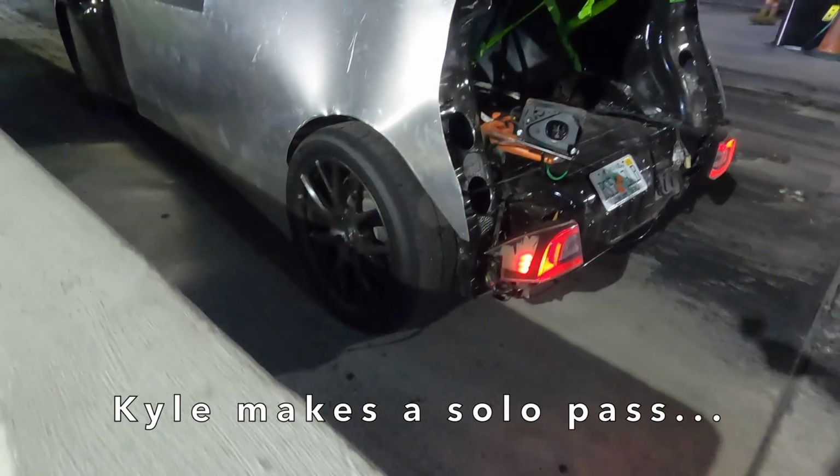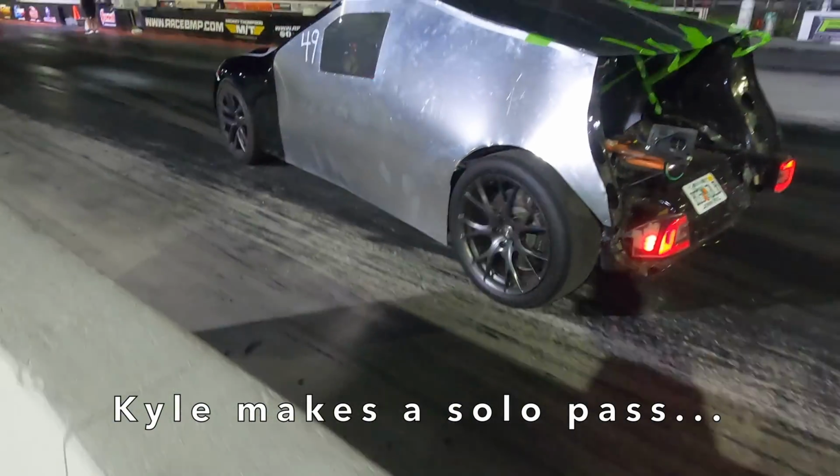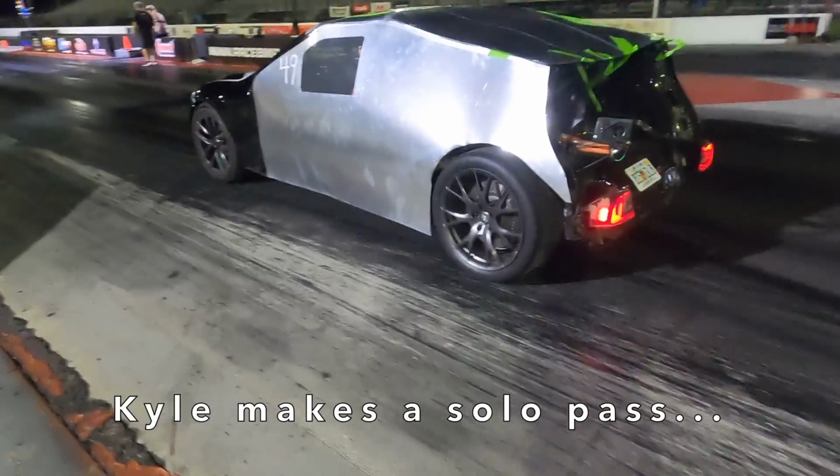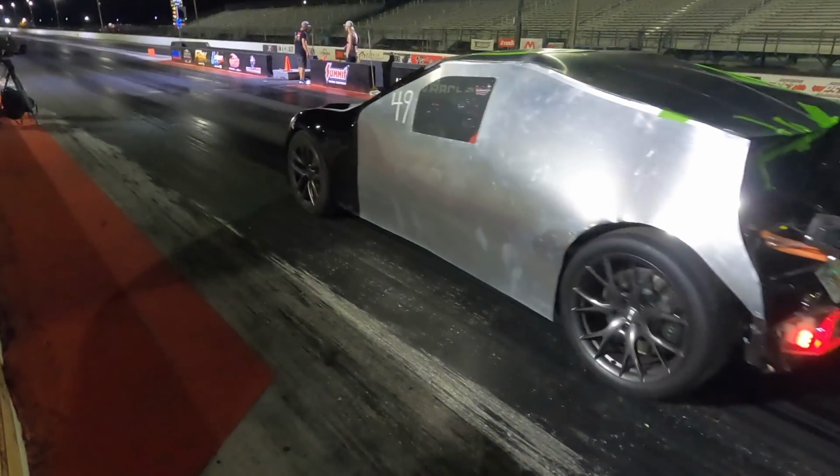So those are the Nittos that I've been running on my Plaid on the Martian MW03 wheels. Glad I brought them out tonight because all of Kyle's fastest runs have been on those tires. And he's running the stock Michelins on the front. Remember, the front axle's only got half the power of the rear axle.